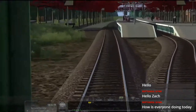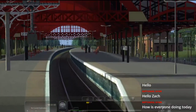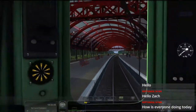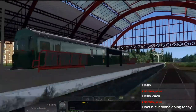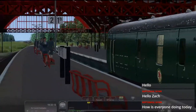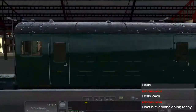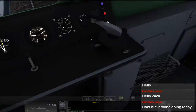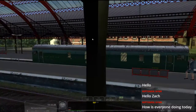Right, so as you can see, the canopy is being refurbished. It's not done yet, but it's in development and it's now red instead of grey. It's going to be loud and good. Echoes. Brakes. Right. Release them, get into neutral. And they can load their crap.